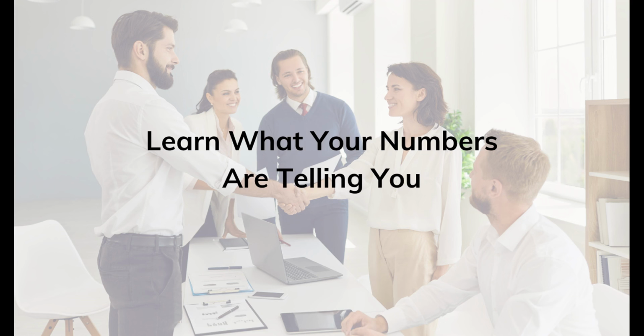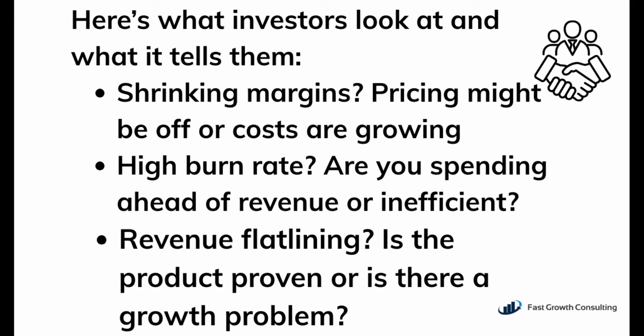So you want to learn about what your numbers are actually telling the investors. So here's what investors look at and what it tells them. Are there shrinking margins? In the example that we just saw, the margins were actually improving. And I will say, unless you're in particular industries, you may not be seeing that right now. Cost of living is a real issue, macroeconomic factors are a real issue. And so a lot of businesses at the moment are seeing that the margins have been decreasing just because of increasing costs. So your pricing may be off.